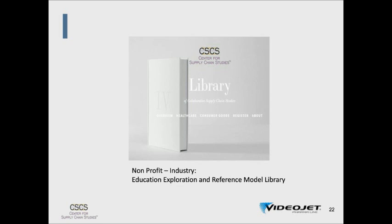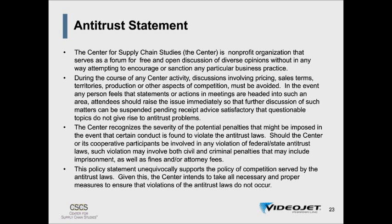We do it in an appropriate way. So each of our calls, each of our meetings starts with an antitrust statement. We make sure that we are not talking about pricing, sales terms, territories, or anything like that that would get any company or ourselves into trouble with antitrust rules. And so this is really about learning about what needs to be implemented for the regulations, not only in the U.S. but around the world. And it's not about an individual company's deals that they're making with suppliers.